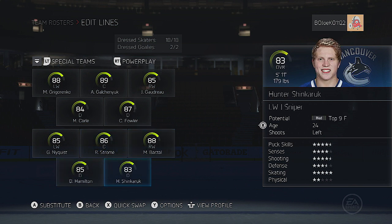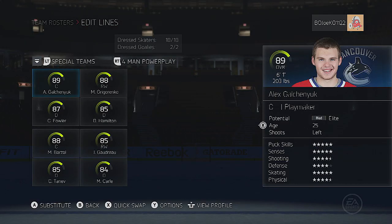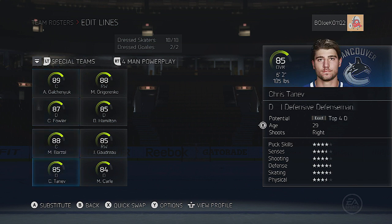I'm going to try out Hunter Shinkaruk on the point, because they wanted Chris Tanev playing there, but I'd rather put Shinkaruk on the point and see how that works out for the first couple months. So there's that 4-man power play: Galchenyuk, Grigorenko, Barzal, Gaudreau. I'm putting Tanev on the 4-man power play, just not on the 5-man.